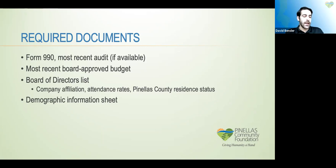Your most recent board approved budget. If you hadn't done an operating grant application this year, you'll see we changed that. We no longer require you to fill out a budget template, but I would recommend consolidating your budget. So please don't upload an Excel worksheet with 20 different tabs covering your different programs. Some consolidation would really be helpful in that.